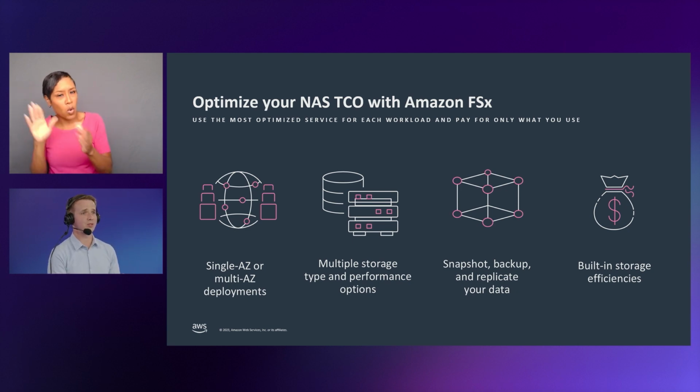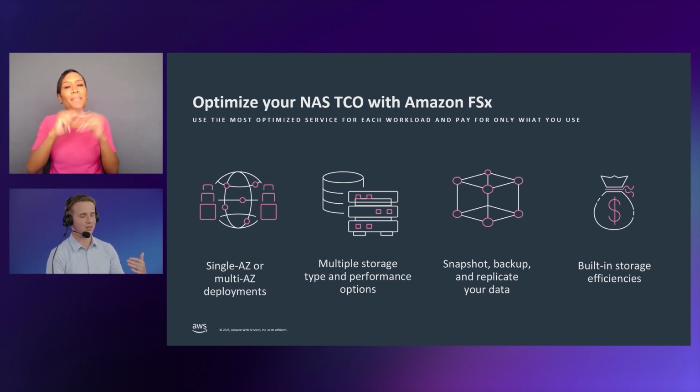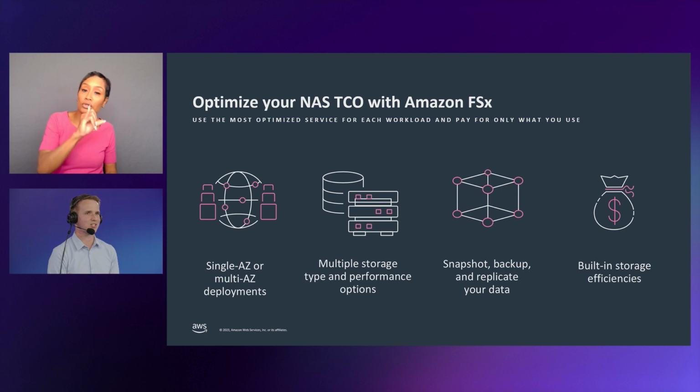Customers can leverage the built-in snapshot, shadow copy, backup features, and replication features to easily and efficiently replicate their data. And lastly, we offer a number of built-in storage efficiency capabilities, whether it be compression, deduplication, compaction, that allows customers to reduce the space that their storage takes up on disk.